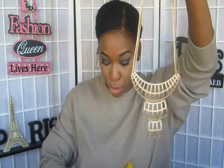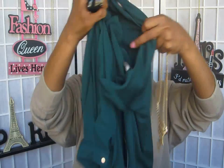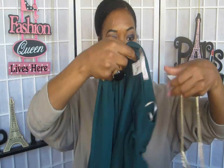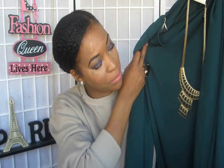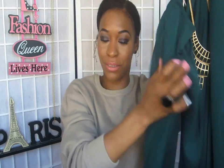Last but not least, some jewelry items, okay? And this is it for the haul. I got this super cute statement necklace. It is so cute with that green dress that I showed you. This and this together, bomb, okay? Bomb. So cute. Help me, please. This is so cute. There's something in my eye.